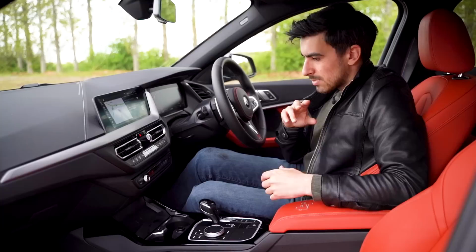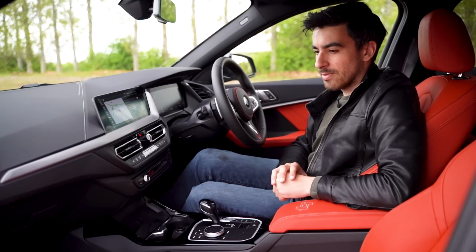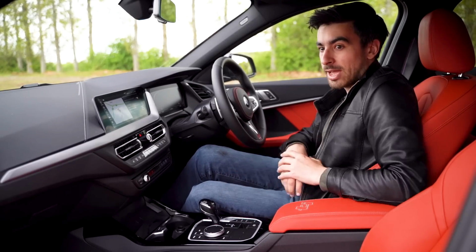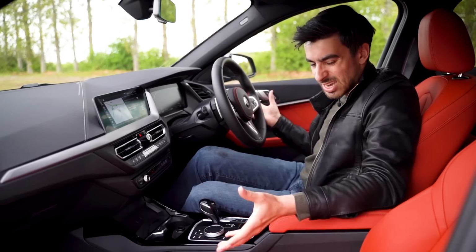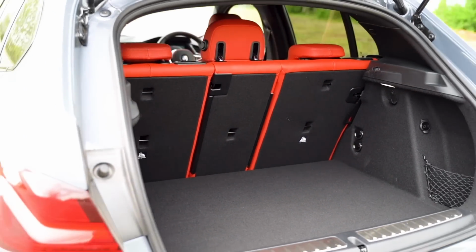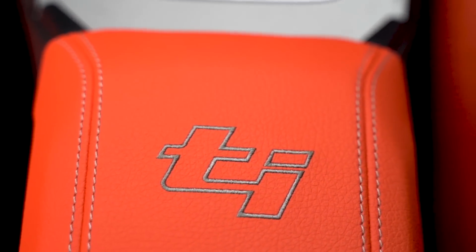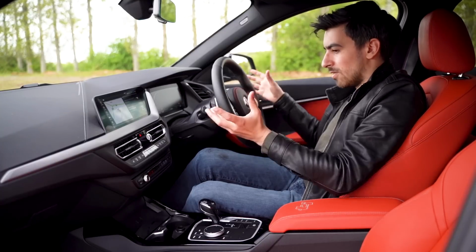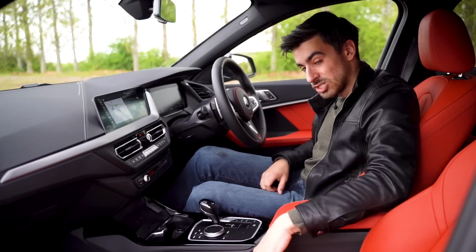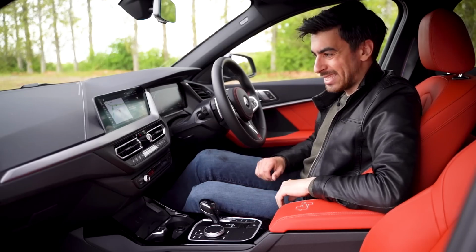The interior of the 128 Ti won't really come as a surprise, it's pretty much standard 1 Series, and I've actually already done a full review of the new 1 Series. If you click the link in the top right hand corner, you get my impressions of the interior quality and also rear space and the boot. But there are some subtle differences with the 128 Ti. For instance, we've got Ti embossed on the armrest. We also have red stitching on the steering wheel. And if you went through the black seats, you'd get red stitching on there too. We've got the red leather though, so it comes in with this silver stitching instead.